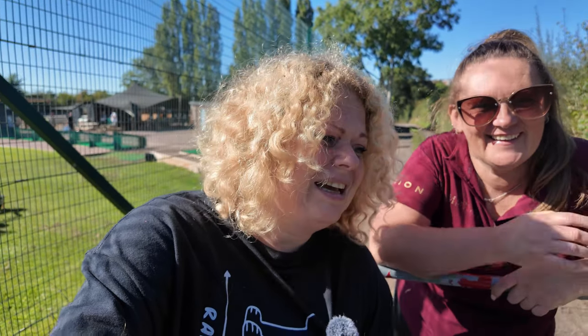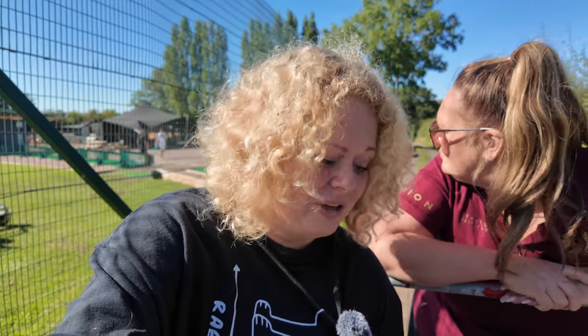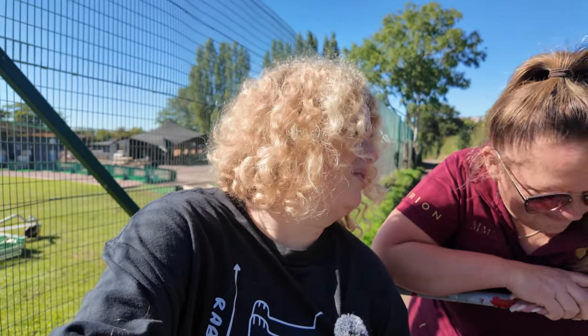Oh, the wonderful Sarah has just turned up by some kind of miracle from heaven. And she's going to help me get the cart the rest of the way. I'm absolutely shattered. There's also a gap in the hedge that we've got to try and get it through, but the problem is the gap is not as wide as the cart, so that's going to be fun. Do you think we'll get it through? We can do our best. Okay then, let's go for it.